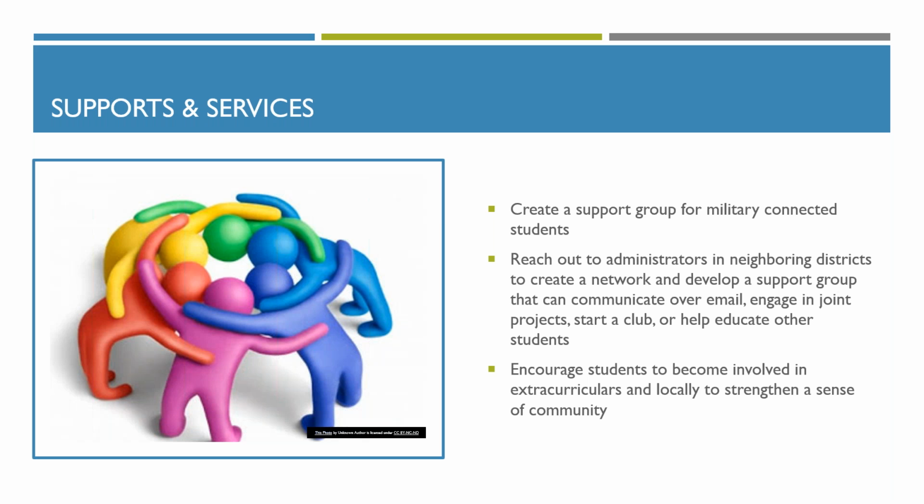And then if you are in a school district or a community or a college where there really aren't a lot of military connected youth, you don't really have a large population of students who have a parent or parents in the military, reach out to administrators in those neighboring districts and create a support group that way, or create a network that they can communicate with each other over email, or they can start a club, or whatever the case may be. Don't just simply look at your institution and think that it can only be people that go to your school or your college. Reach out into the community and find some neighboring local programs that have students with military parents and engage with them that way as well.